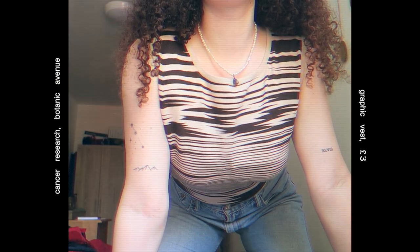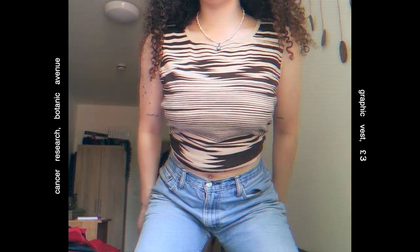I'm pretty sure this was like £3 maybe. So this was cancer research, and that's the last thing that I bought from like a normal charity shop. The next few things I'm going to show you are actually from my friend's shop.